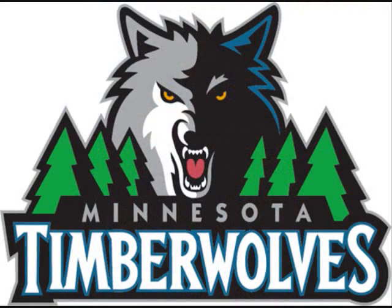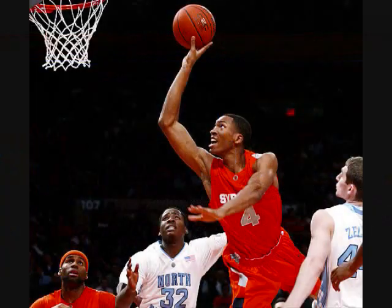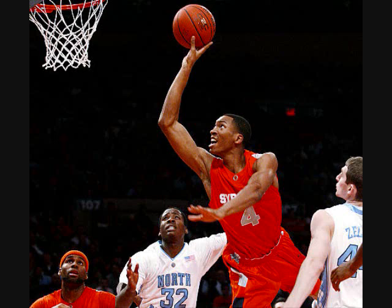The Minnesota Timberwolves, with the number 4 pick, selected junior Wesley Johnson out of the University of Syracuse. He's 22 years old. He'll be 23 next month. He's a small forward, 6'7", 206 pounds. In college, he averaged 16.5 points, 8.5 rebounds, and just under 2 blocks per game.